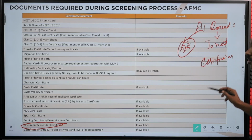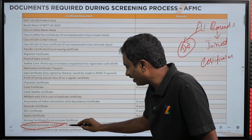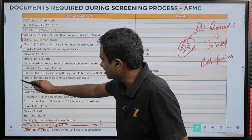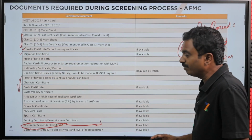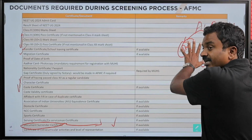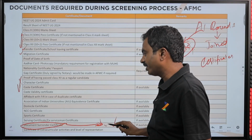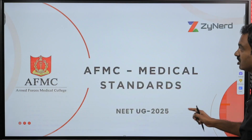In that case, you can still attend AFMC without resigning there. You will come to AFMC and have a document surrender certificate from this institute. They will give you, all these originals are with us. Therefore, the candidate cannot present these certificates. Some of the certificates which are not in the list, you can still take, whatever you have not submitted. But rest of them, if you have submitted the originals, you can take these certificates. Once you get through AFMC, you can go resign this institute and join AFMC with originals only. Joining, admission, only with originals, but for screening, for the tests, you don't need to take originals. This certificate is sufficient. Certificate of extracurricular activity and level of representation, all these need to be taken.